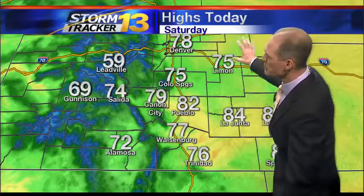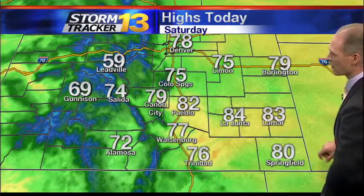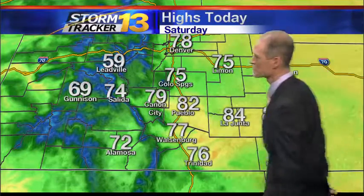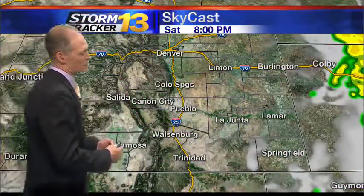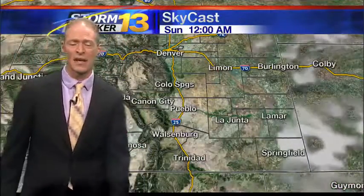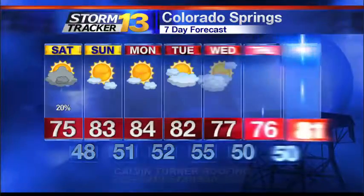High temperatures should be up a bit over yesterday's values in the 70s and 80s across eastern Colorado, very close to seasonal averages. 50s and 60s for the higher terrain with the southern mountains in the 70s today. A little breezy at times, but the wind won't be terribly strong. As I mentioned, those storms will move off into Kansas here this evening, leaving the rest of us with a pretty clear sky, and should be a quiet night tonight with low temperatures in the 40s and 50s in most cases. And then tomorrow we look to take another step up the temperature scale.